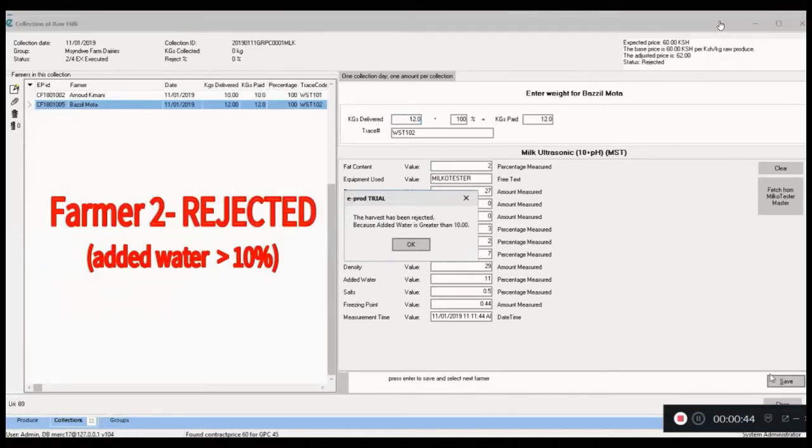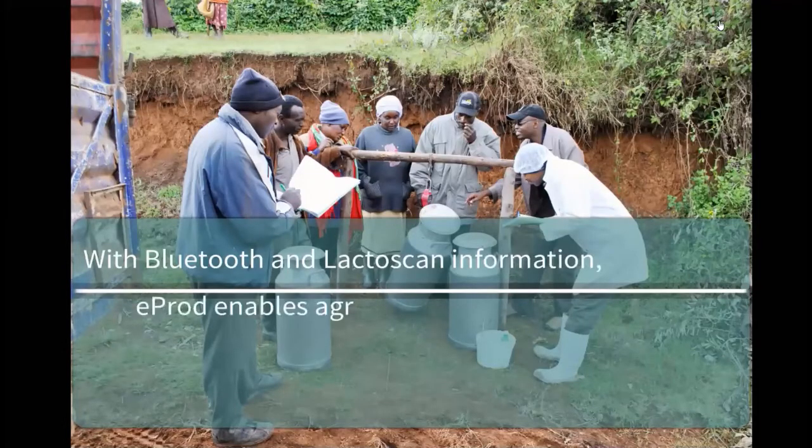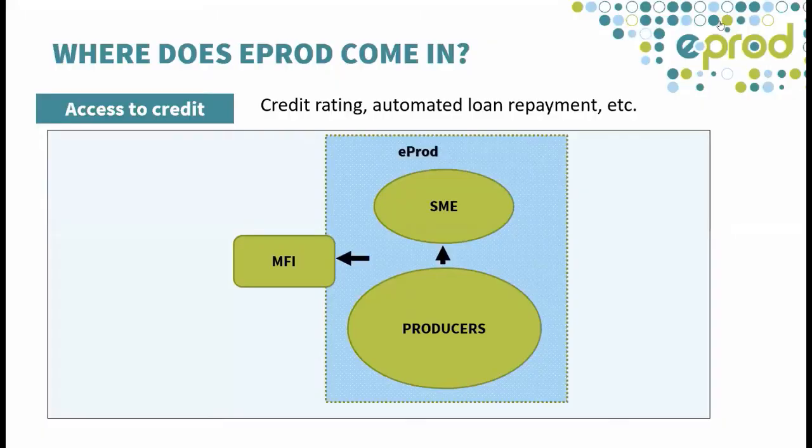Now, of course, in the system, you can make several parameters interact. So you can say, for example, I pay a premium for high butter fat, but if the milk is sour, the milk is rejected. And all this is nicely communicated to the farmer, to the group, to the field staff, to the senior management, other stakeholders. And this is also very important to create the incentives to pay for the premiums, which at the end is also important to assure that the volumes and the quality that the buyer requires is there.